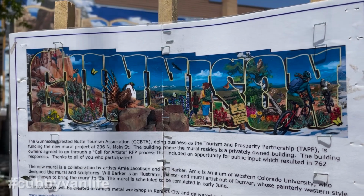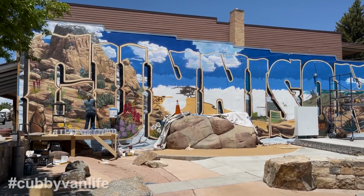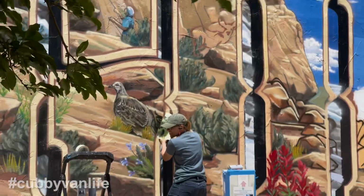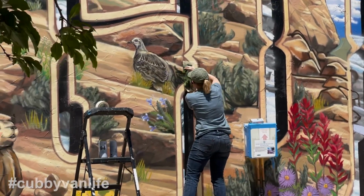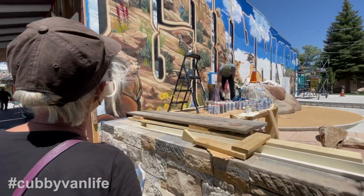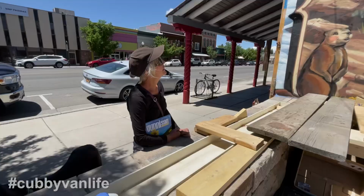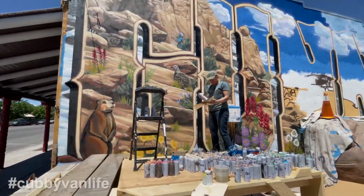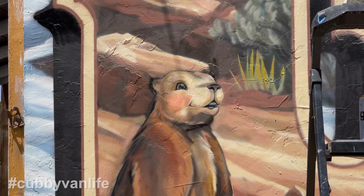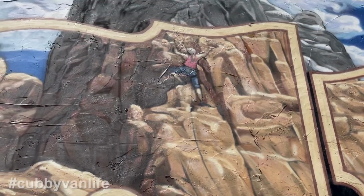And speaking of art, we ran across the Gunnison Mural, which was in progress at the corner of Main Street and East Virginia Avenue, with the theme Trails of the Gunnison Valley. The mural was designed by Amy Jacobson, and her design was chosen from among 762 applicants. We just happened to see Amy in the progress of painting the mural while we were there. Another artist from Denver, Will Baker, is helping Amy out on this mural as well, because Amy said that she had never done a mural before. So she enlisted Will's help, and I've got to tell you, they were doing a really great job.